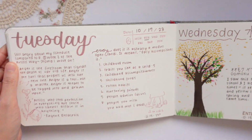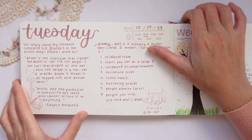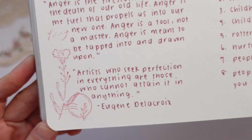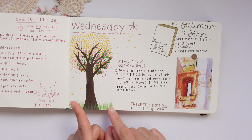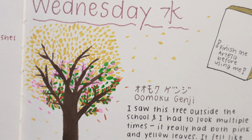And then the next page is another morning pages. I like using date stamps and some of the notebook therapy stamps that I have on the side to decorate it. So for October 18th, I made a very quick painting of a tree called Omoku Genji.